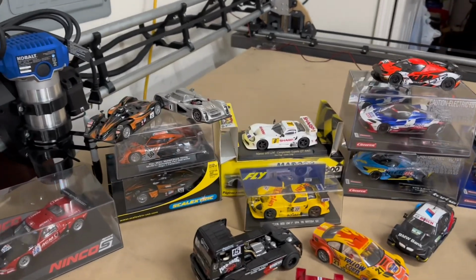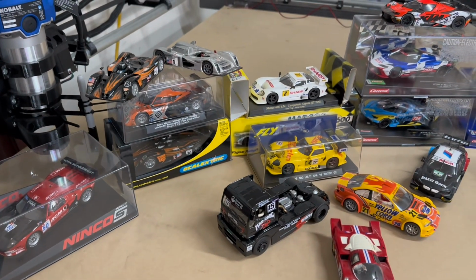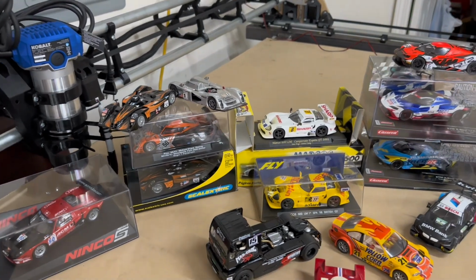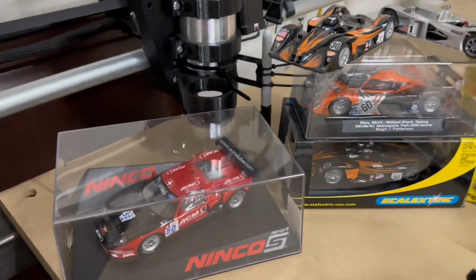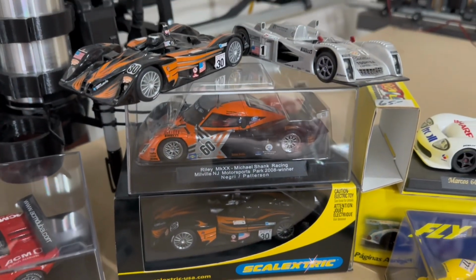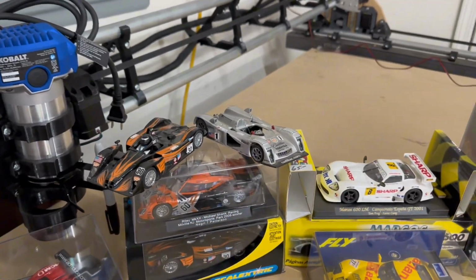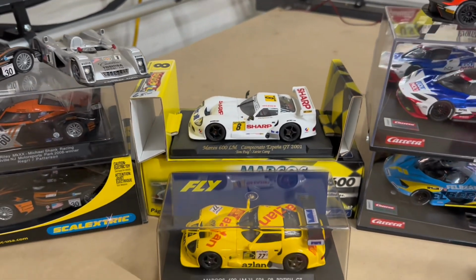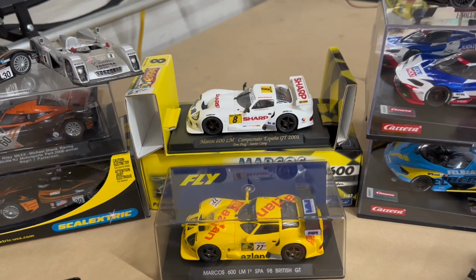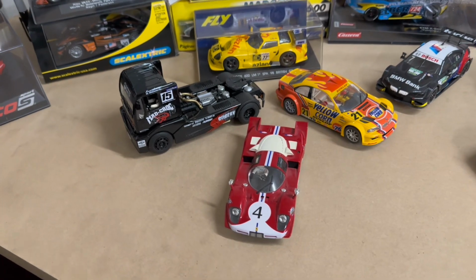And I've collected lots of brands. I'm not brand loyal to anything specifically. I have cars that I like from all of them. So that was my first and only Nenko there. Technically, these need to go over there, but whatever. I like my Marcos cars. Got a couple of those. I've got one in a Revo. But my Fly cars.